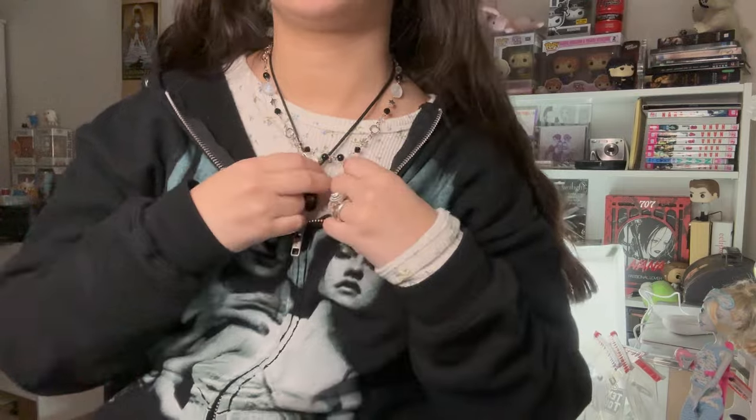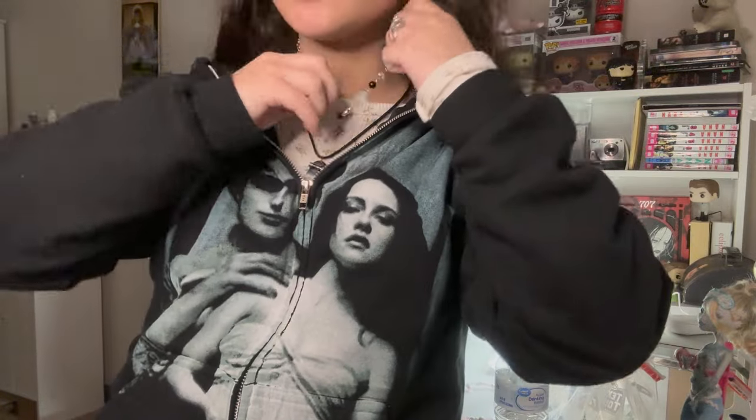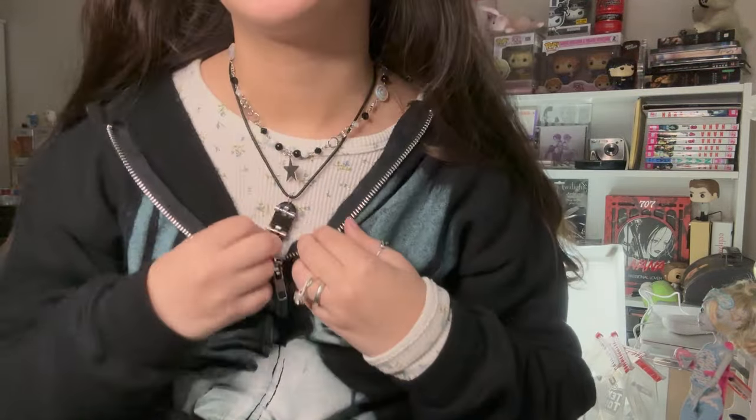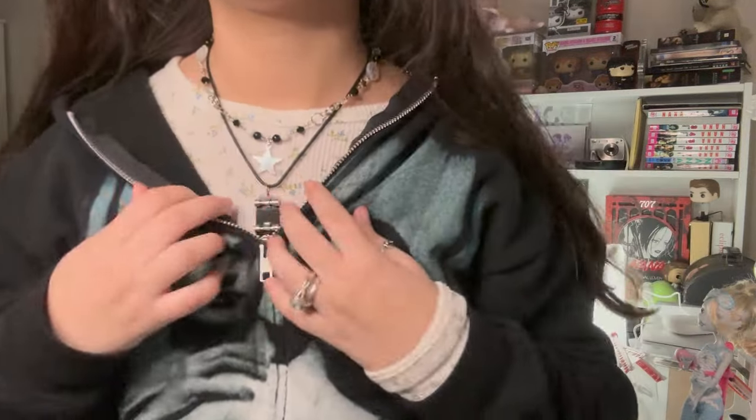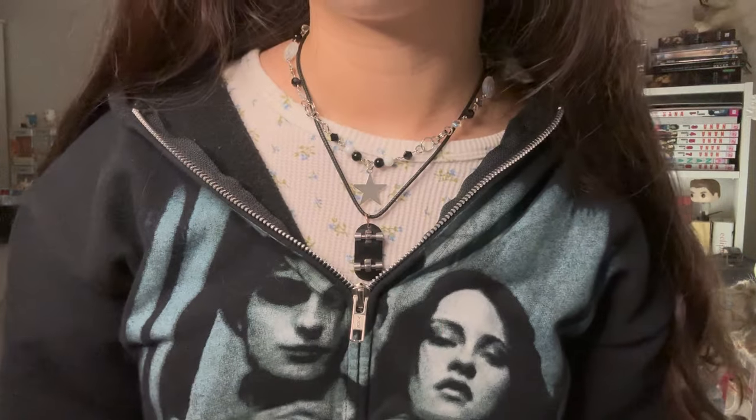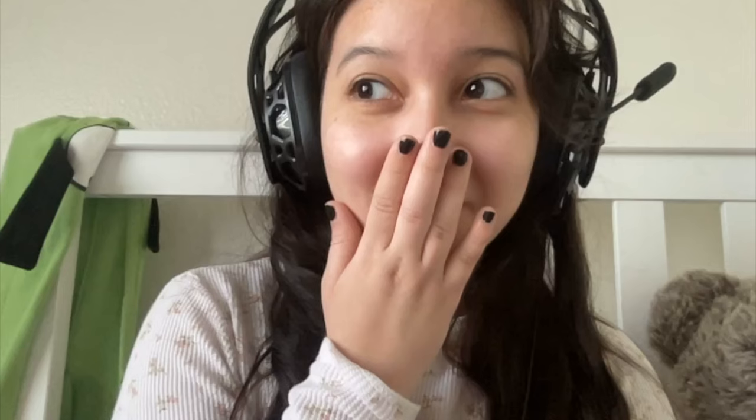Okay. That is so cute. Wait, let me put it tighter so they can lay right. Okay, that's so cute though. Like stacked together. That is so cute.